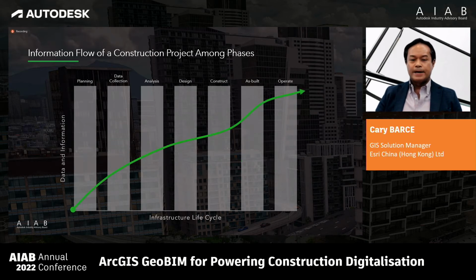Our objective is basically to smooth this loss of information, to smooth this information flow. What we need is to basically marry these to handle the data silos more effectively and more efficiently, and avoid rework and data conversion and all that. So what we can do is integrate GIS and BIM workflows together, and this will really minimize all potential inefficiencies and information loss.